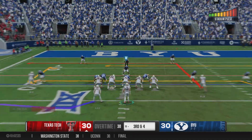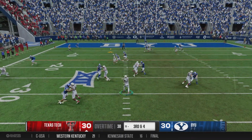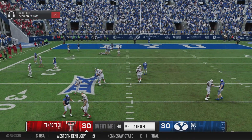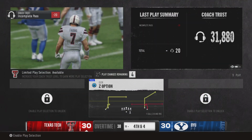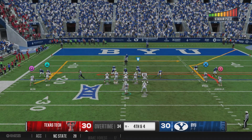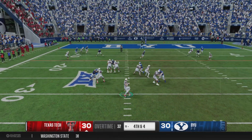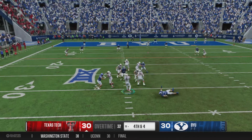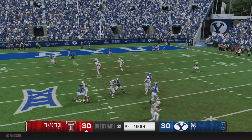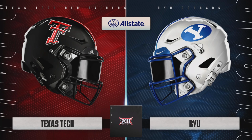Couldn't find his man last time. Now they'll have to convert third and four. Fires to the wideout. Come on. We lost. Oh, we're going for it. Okay. Z option. We got to go for it. And that's the goddamn game.